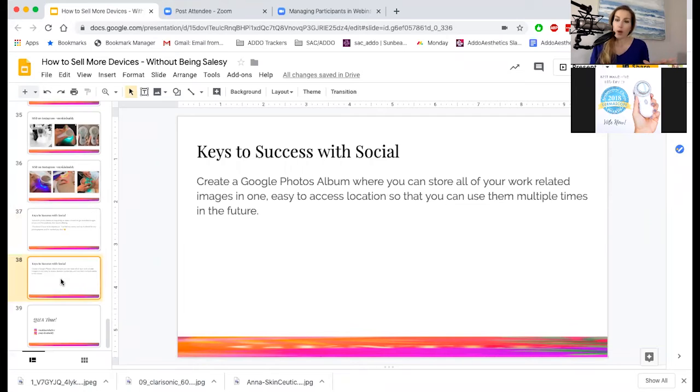And one side tip that I think works really, really well: we do these bulk photo shoots and then we upload everything into a Google Photos album so that you can have all of your assets in one place. This is especially helpful if you have a team and multiple people taking photos. You, as the business owner, want to have all of those assets in one place, and make sure you have access to them, that they're not just being posted on other people's social media accounts, so that you can go back and reuse them at a later date.